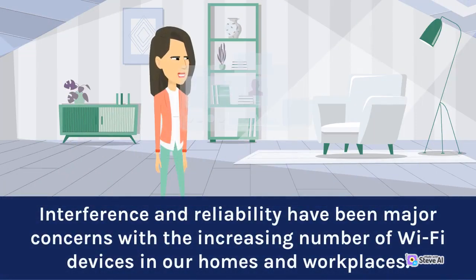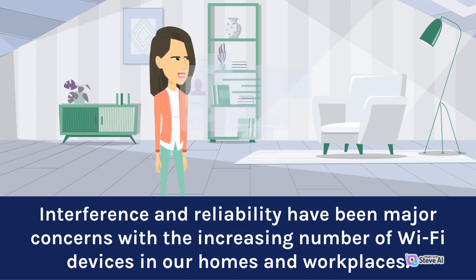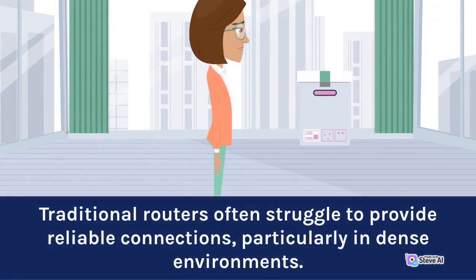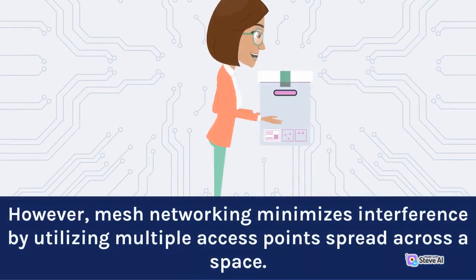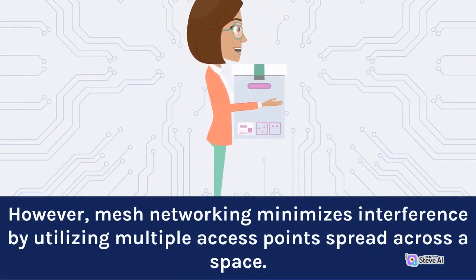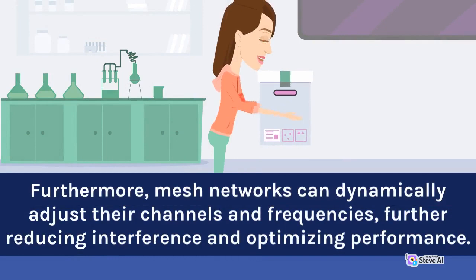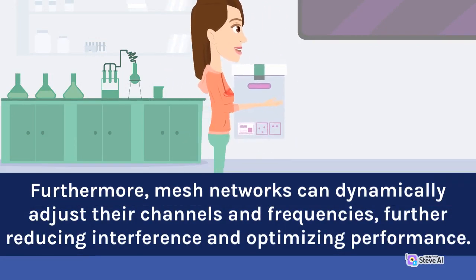Interference and reliability have been major concerns with the increasing number of Wi-Fi devices in our homes and workplaces. Traditional routers often struggle to provide reliable connections, particularly in dense environments. However, mesh networking minimizes interference by utilizing multiple access points spread across a space. Furthermore, mesh networks can dynamically adjust their channels and frequencies, further reducing interference and optimizing performance.